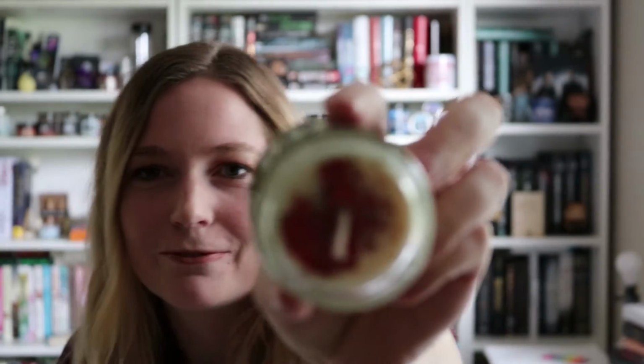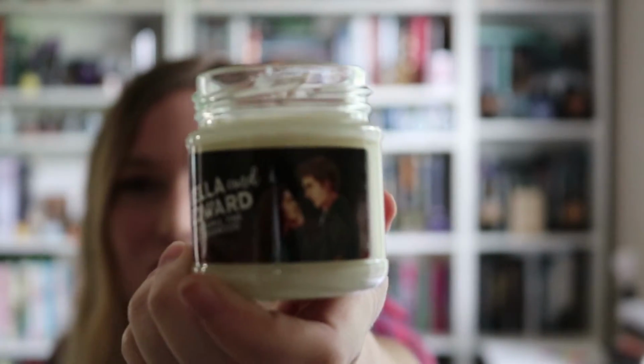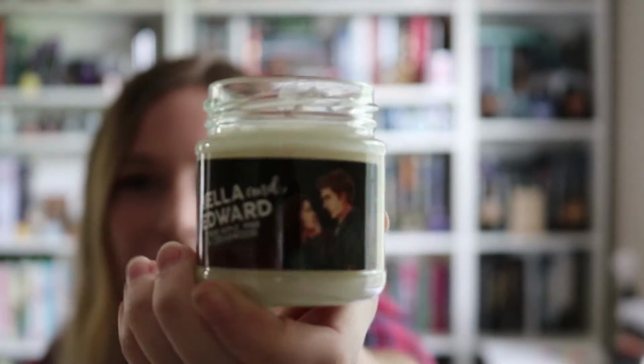And to go along with that is a candle. This is Bella and Edward, and it smells like crisp apple, pine and cedar wood. Let me smell these. Oh, wow. That smells really good, actually, like a really good fall scent. And it's got sparkles on it, and some great artwork on the label here.